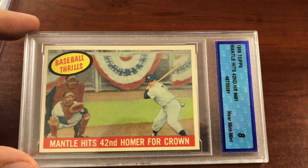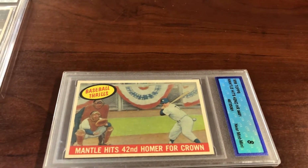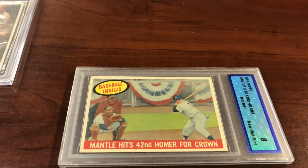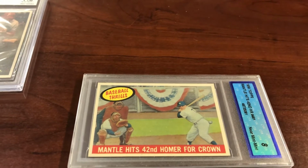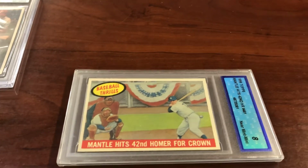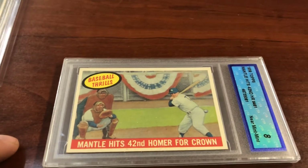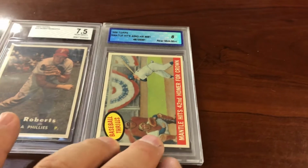These Baseball Thrills were awesome. There's so many cool cards in that set. Nate will be able to attest to that. I remember the Duke Snider. There's an Ernie Banks. My favorite, the Say Hey Willie Mays with the catch. There's great cards, the Al Kaline. There's great cards in this little subset within the 1959 Topps. Check that set out if you have not. Great set to collect.